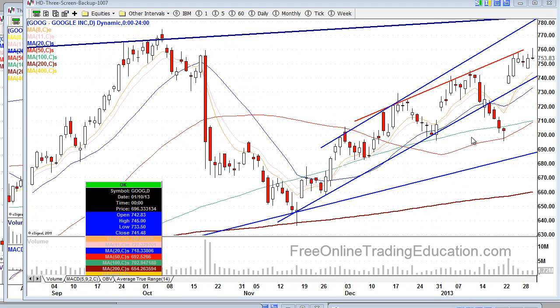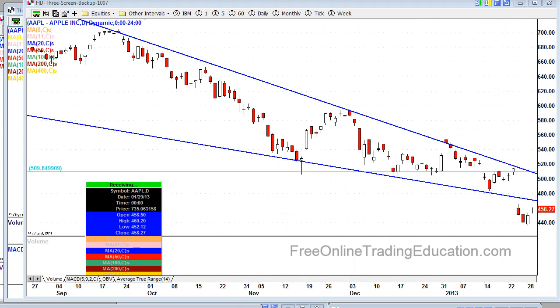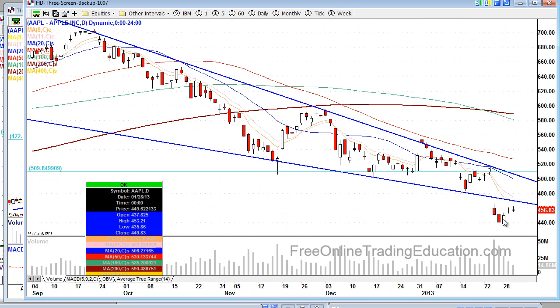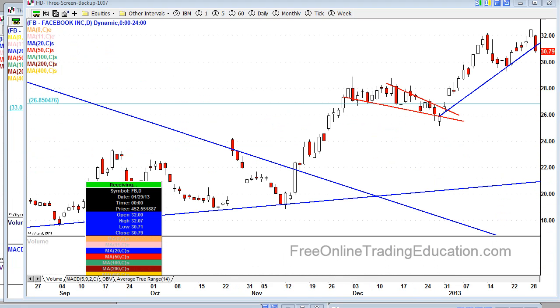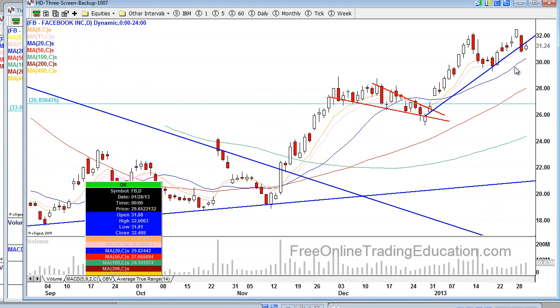Take a look at Google. Google shot up on Wednesday, pulled right back. So we have a base, but it tried to get past this 760 and only did it for a short time and pulled right back. So a lot of selling into that strength. And Apple did a whole lot of nothing on Wednesday, and I already showed you Facebook here, and it has a resistance point. It'd be really interesting to see what tomorrow brings us.